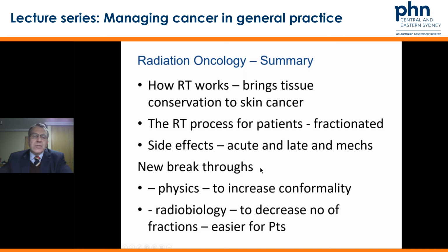We've also looked at new breakthroughs, mainly in physics, which is all about increasing the conformality of dose, therefore getting more dose to cancer, increasing the cure rate, less dose to normal tissues, therefore decreasing the side effects, both of those areas leading to better survivorship with radiotherapy versus other therapies. We've also looked at radiobiology. How can we get around the number of fractions we need to give? Can we make it easier for some patients to come to treatment, whereas they'd be put off by having to come for weeks of treatment on end?